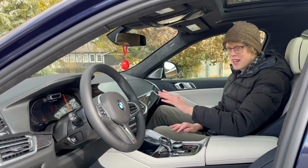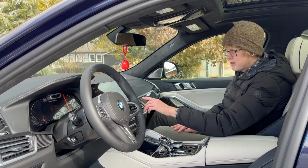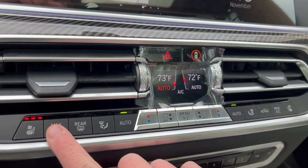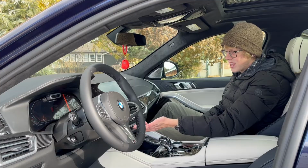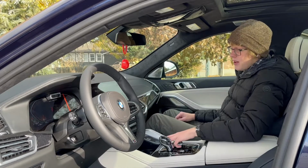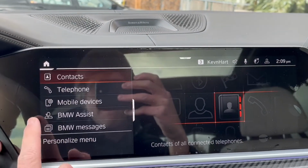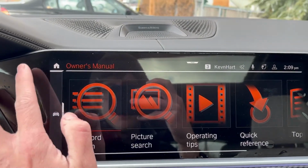Thankfully, the X6 and the X5 are still old enough that they're using iDrive 7. The benefit of iDrive 7 is that there's still physical climate control buttons. It's really easy. It's not hard to understand. They're buttons. You know where you're gonna find them. You know how to use them. It's easy. iDrive 7, the infotainment system, it's nice, and it doesn't have a lot of cool features, but you can really go in and find your owner's manual with videos and stuff like that.